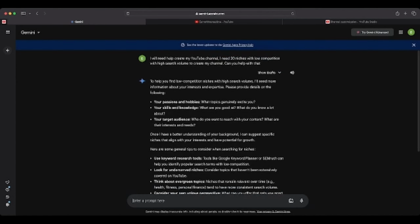Now you can see Gemini give us some idea. To help you find low competition niche with high search volume, I will need more information about your interests and expertise. Please provide detail on the following: your passion and hobby, your skill and knowledge, your target audience. Let's say you don't know none of this thing. So how you will go around?